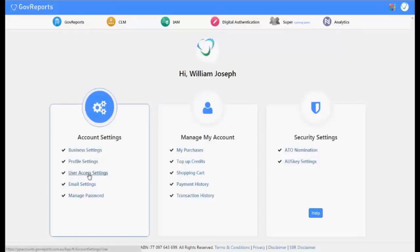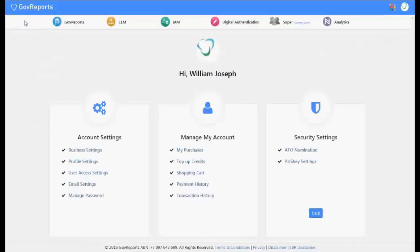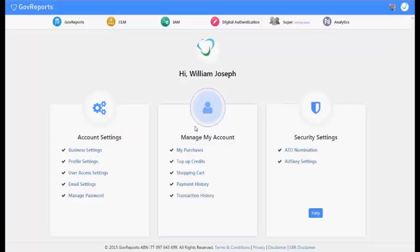This screen is exactly the same as the page when we were earlier. If you click on My Account, it will take you there. This is for those people who are new to GovReport. The first time that you log in, this is the page that you will go into. It will list out all your accounts, all your settings that you need to set up before you start.